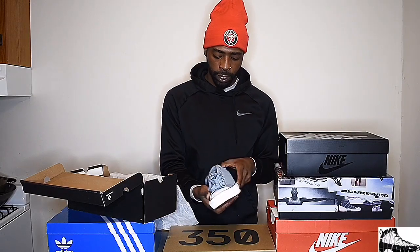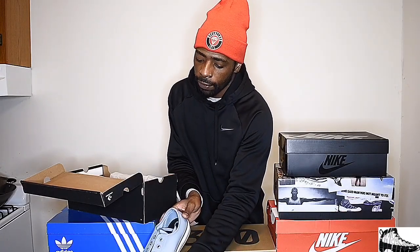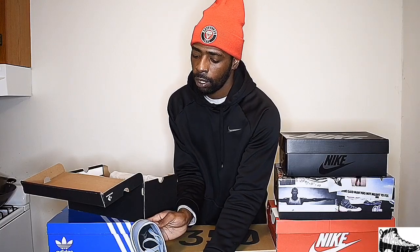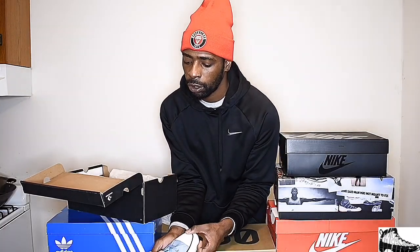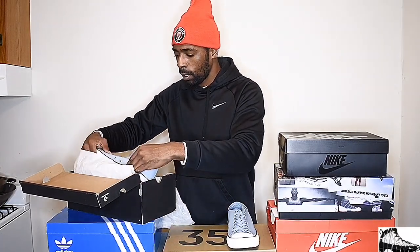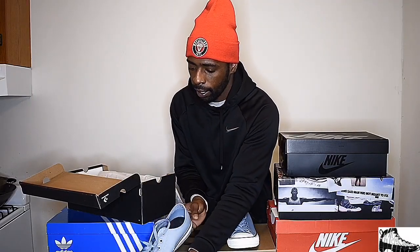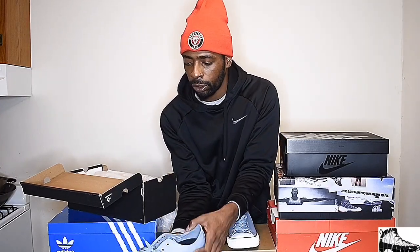I was like, yo, I gotta get me these. Got your little brown sole, there's blue and I think navy blue or black lining going through it with a white midsole all around with a white toe box. There you have it in the up close 360 of this shoe. There you have it. I'm gonna pull out the other one. There you have it.